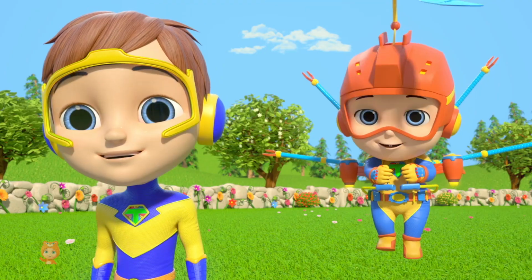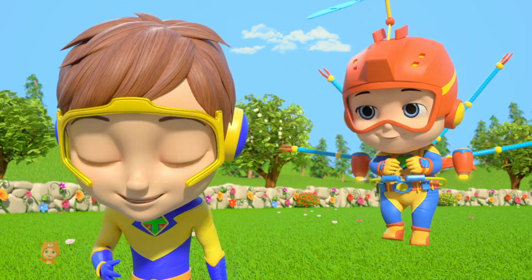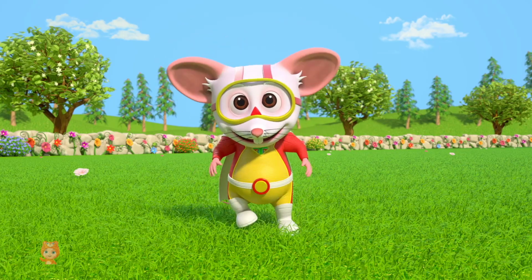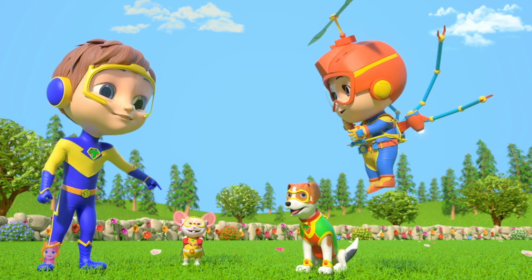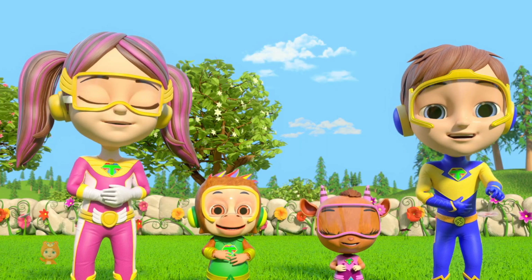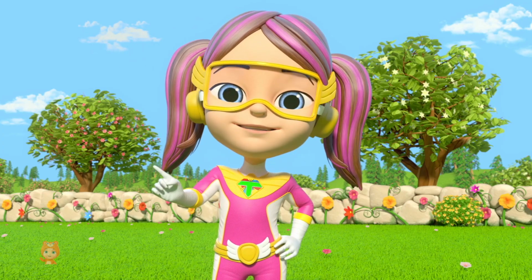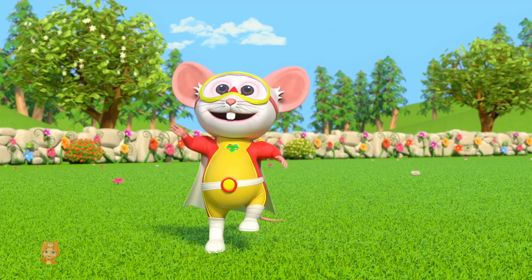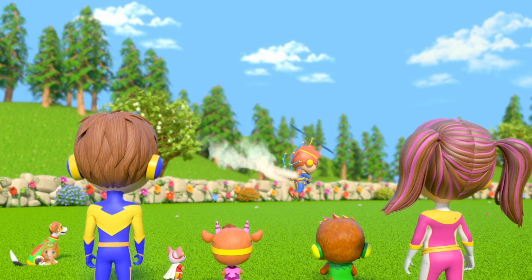Shapes game. Okay. Yeah. I see a triangle. I see a square. What's Turbo saying, Dewey? Turbo's asking what a shake is. Not shakes, Turbo. Shapes. I'll show you, Turbo.